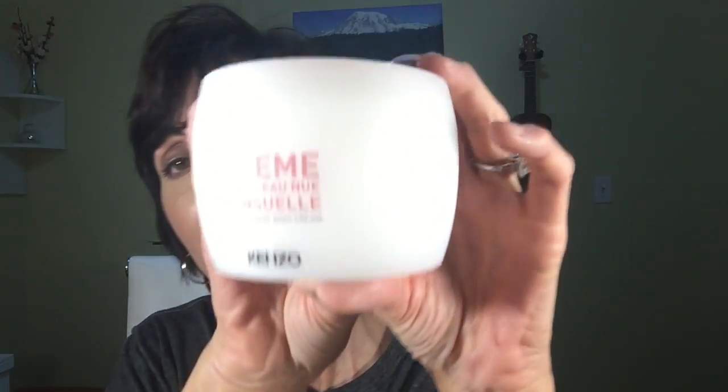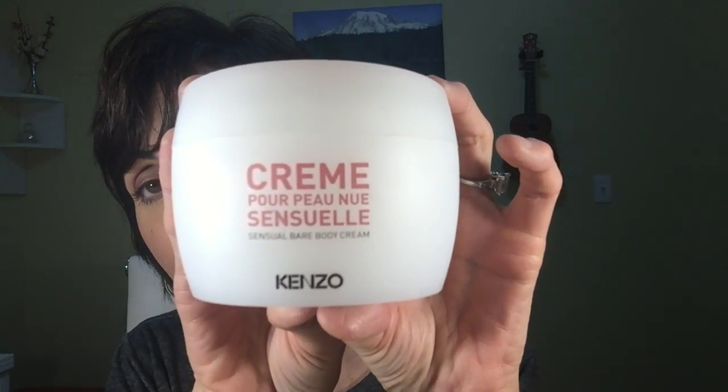This is the Kenzo Sensual Bare Body Cream, and that is what it looks like. The reason I was drawn to this on the Octoly website is that when I was reading the description, they said it smelled like steamed rice. I mean, how can you not like a product that is supposed to smell like steamed rice? But it smells so clean. It just smells like you just took a shower.